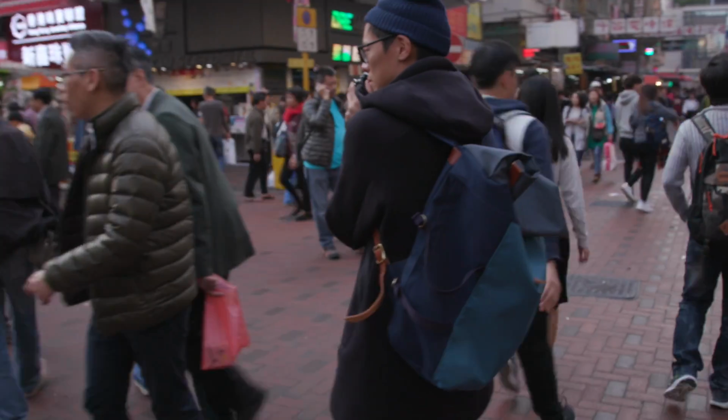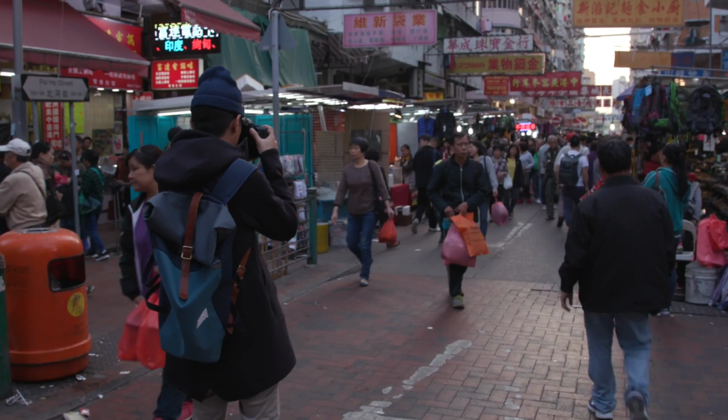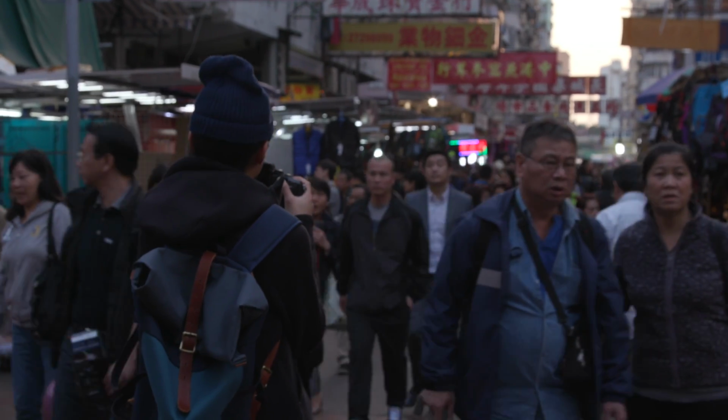Before I moved to Hong Kong, I only shot landscapes, so when I moved to Hong Kong, I suddenly felt uninspired by all of this concrete and people. If I'd never taken my camera out with me all the time, I wouldn't have realised my passion for street photography. It's always important to have a subject matter that you're passionate about.